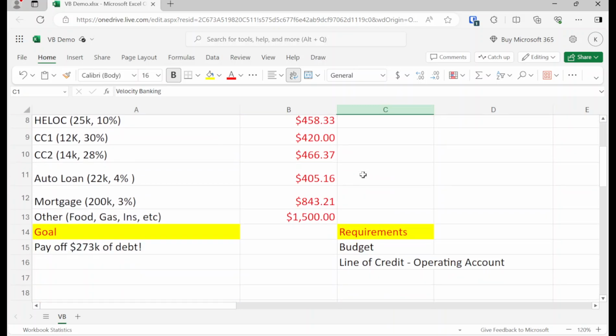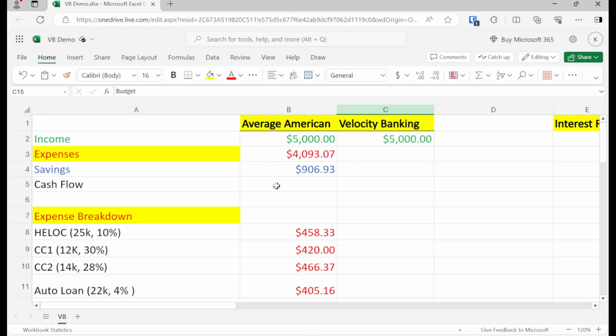So what is velocity banking? All it is, is a method to quickly pay off debts using your line of credit as your main operating account. And there's only two things that you need. Number one is the budget. Okay, we already have that here.